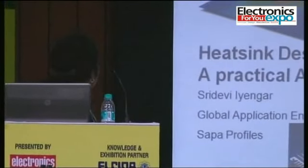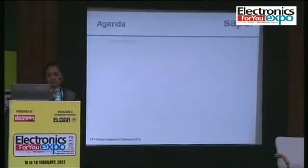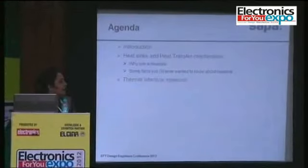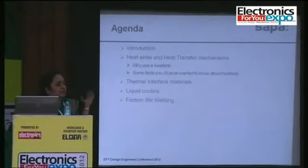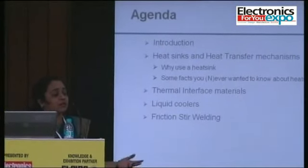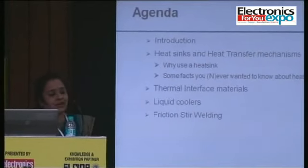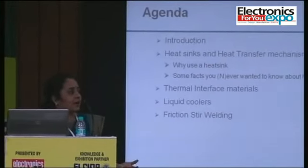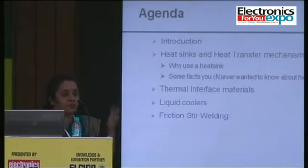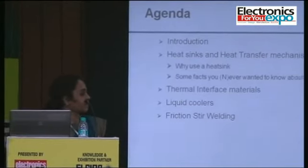Okay, so what is happening now is that I have a brief agenda, so this is what I'm going to be talking about. But in a nutshell, everything is getting compact. You guys are working on your laptops after about half an hour, 2 hours. You keep it on your thighs and it gets warm. Your mobile phones, you start talking in it and then your ears are warm. So this is where you need to start thinking about thermal design.